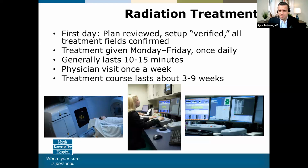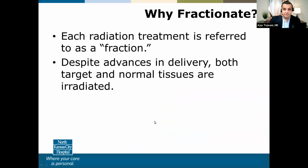The treatment course typically lasts anywhere from 3 to 9 weeks, with an increasing use of these shorter courses of treatment, which I'll review. During that time, a physician is always present, but I meet with the patient once a week to ensure the side effects, et cetera, are managed appropriately.